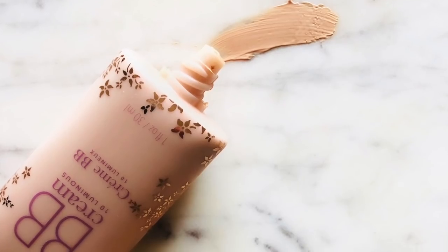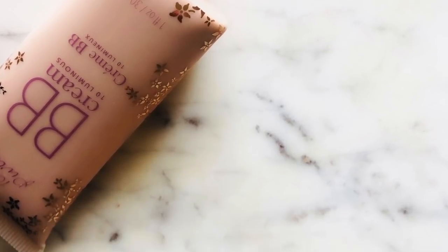Here is the rundown for this little BB cream. It's $42. It is available in only 3 shades. It's for normal to dry skin types. The Luminous color is kind of a light luminous glow with warm undertones, and then there's 2 others available like I just mentioned, but this is the one that I got.